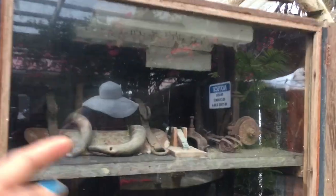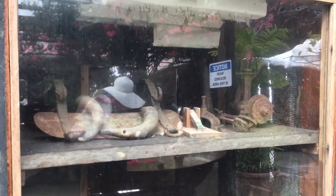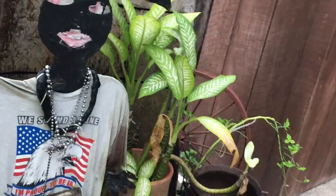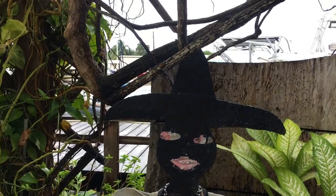And I know you guys know what this is. This is gotten from the head of the cow. We call it okuku. I don't know the English name. And this is some old stuff they used during the old times. All of them are here. You can see them. Yeah, the place is so lovely. Sorry. This looks nice.